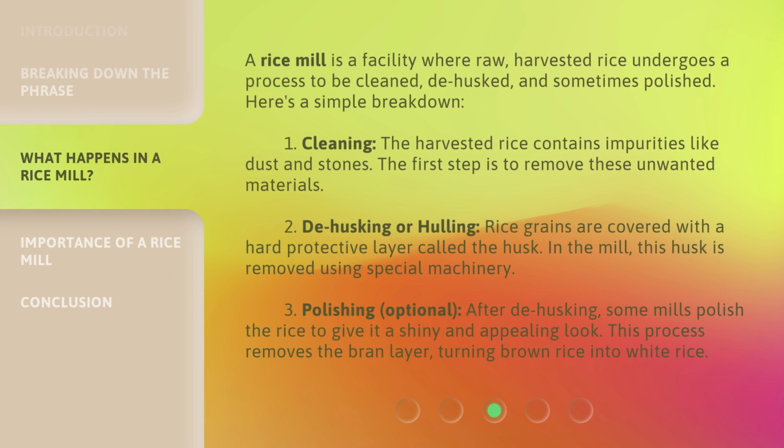A rice mill is a facility where raw, harvested rice undergoes a process to be cleaned, dehusked, and sometimes polished. Here's a simple breakdown. 1. Cleaning. The harvested rice contains impurities like dust and stones. The first step is to remove these unwanted materials.